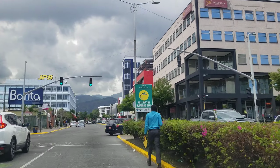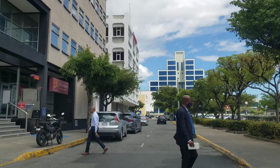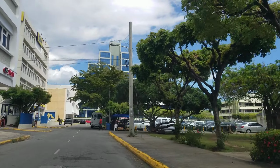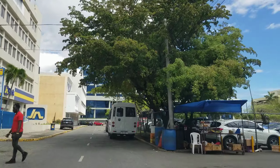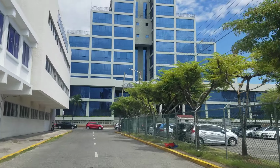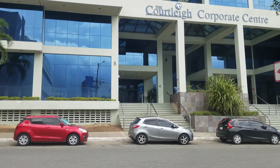Okay, we're now going on to Grenada Crescent. Another reason why Knutsford Boulevard should be renamed Jamaica Boulevard is it has some of the tallest buildings in Jamaica on it. Of the other six tallest buildings in New Kingston, five are on Knutsford Boulevard. So that would be a nice tribute, I guess, to Jamaica. As you can see, New Kingston is a very nice area.